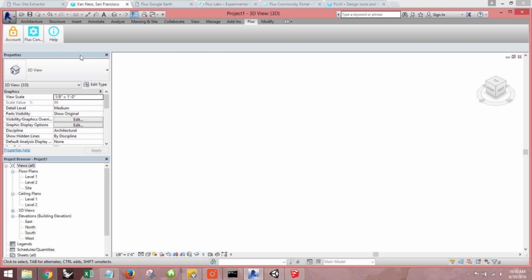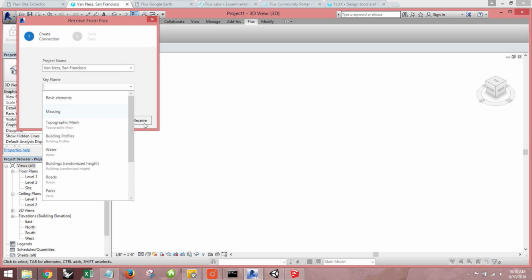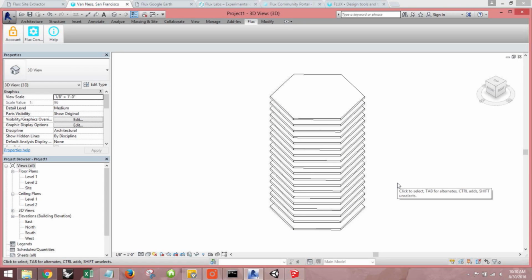And now I'm going to pull in a second key. And once that's received, I can see there's the building that I just designed in SketchUp divided into levels here in Revit. And what's cool is I've actually created a live link between SketchUp and Revit. So if I go back to SketchUp and make a change to my building, it will automatically show up here in Flux or in Revit.